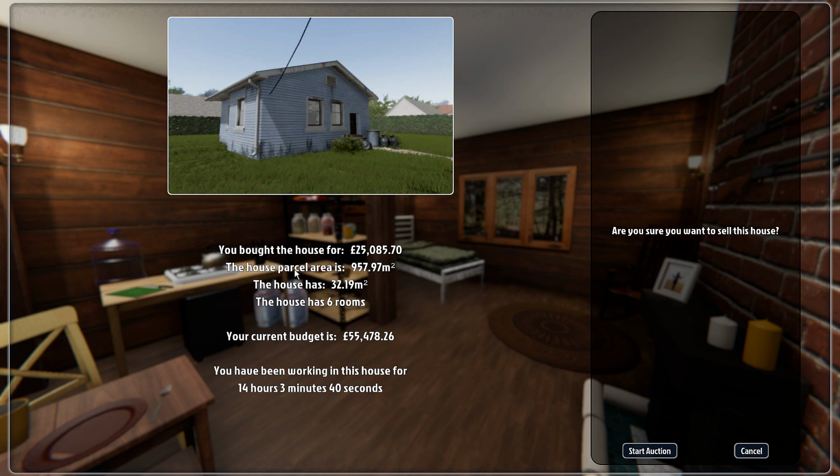So we have, you bought the house for £25,085.70. The house parcel is 957.97 metres squared. The house has 32.19 metres squared. And the house has 6 rooms. Yeah, it doesn't really anymore. The current budget is 55,000. Your current budget is 55,478. Is that how much I've spent? Oh god, I'm losing money. I'm going to lose money. We have been working on this house for 14 hours, 3 minutes and 40 seconds.